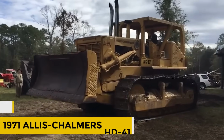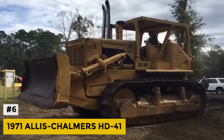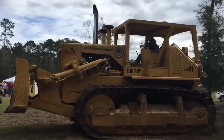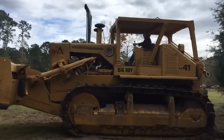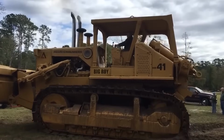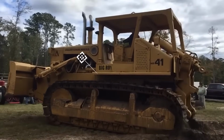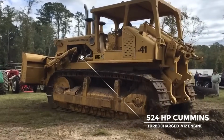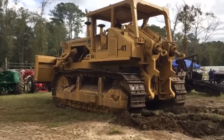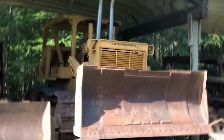Number 6, 1971 Allis-Chalmers HD41. Meet the Allis-Chalmers HD41 bulldozer. This has proven to be a true titan of the construction world that's about as legendary as they come. The reason this was such a mammoth in the 70s was because of the beastly 524 horsepower Cummins turbocharged V12 engine. This packed a serious punch with its 1,710 cubic inches of raw power.